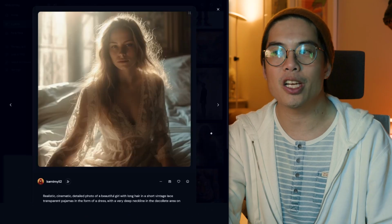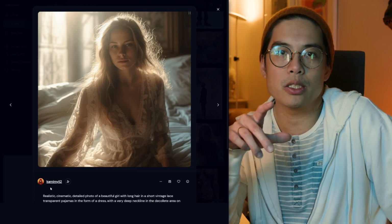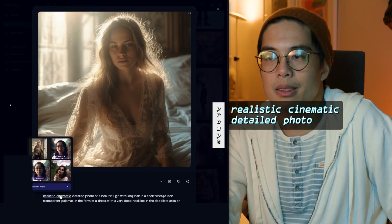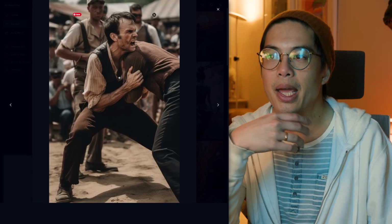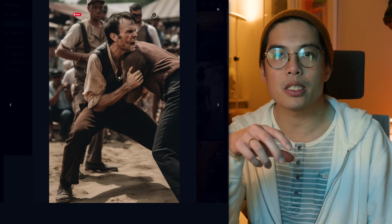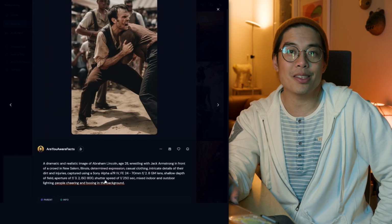Very soft, angelic woman. This borders on fantasy, but there's a vintage quality to it. They use the terms realistic, cinematic, detailed photo. Look at the sand, look at the clothes, the dirt on the skin, the hairs on the arms. All these blemishes add to the realism of the photo. He looks kind of like Wolverine. I'm not sure it passed for Abraham Lincoln, but to be honest, who cares?